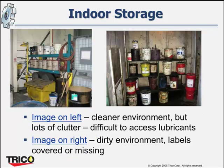Along with storing your oils, when you look at storing greases and smaller containers of oils in 5-gallon pails or individual quarts, take a look at these two pictures. The image on the left shows a cleaner environment, but there's still lots of clutter and it is difficult to access. The image on the right is a dirty environment, and the labels are covered or missing. This can lead to cross-contamination and improper applications of lubricants.